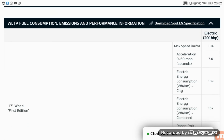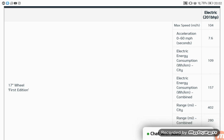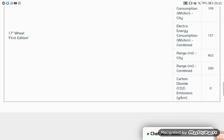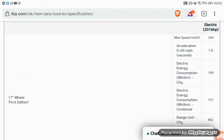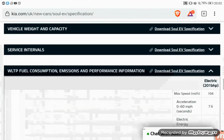It's got 104 miles an hour top speed, and you've got 109 energy consumption, so watt hour per kilometer, and combined electric energy is 157 kilowatt hour per kilometer. Your range in the city should be around 407, and your combined range is 280, and you've got a 0 to 60 in just under 7.7 seconds, which is actually decently fast for a car in this size. And that is pretty much it.